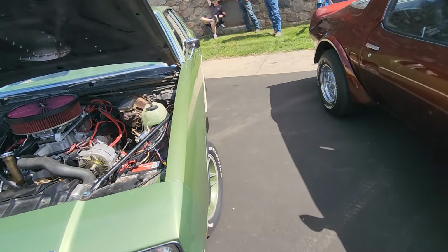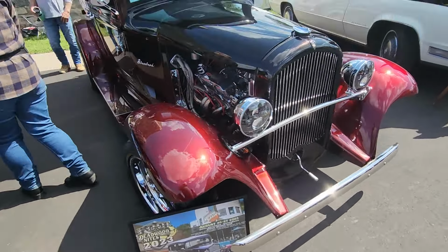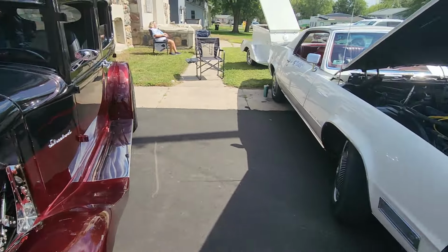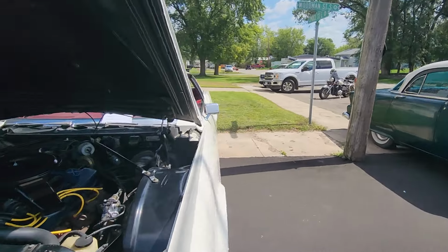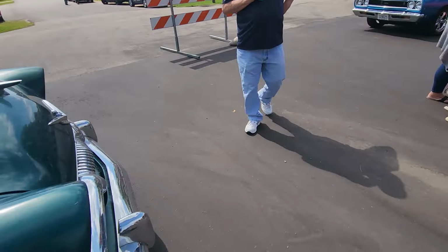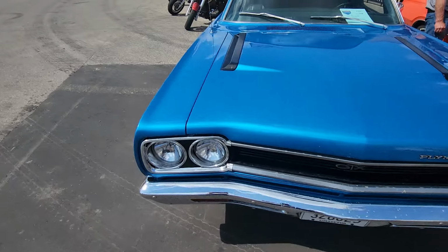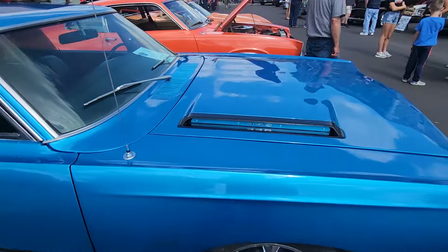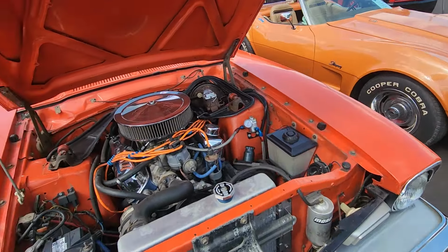Firebird and Olds. There's a beautiful car. A 32 Plymouth. Rich and Carolyn. Cadillac with his trailer for his scooter. The Plymouth Savoy. I know. It's 3 hours later, I'm still here. GTX. The blue one. Nice looking car. Wait till you see a GTX down here. It's a convertible. I'm pretty sure I've showed it before.